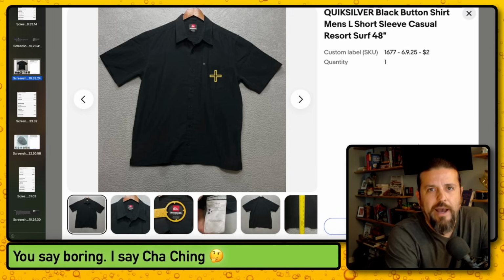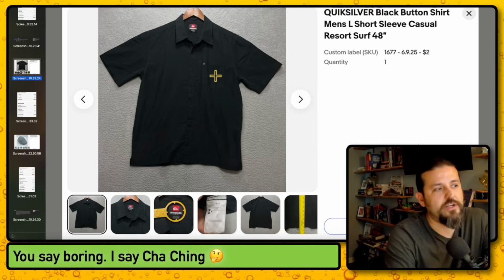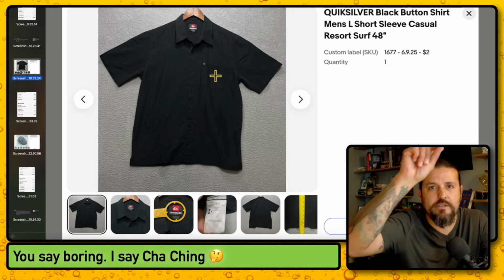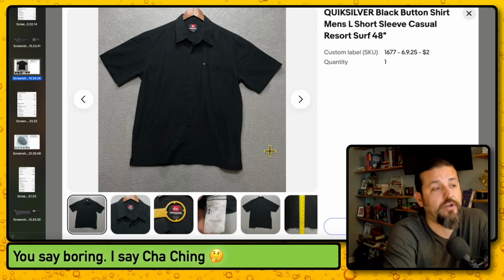So most of the time, I don't pick up very basic shirts like this because it's just black and boring, right? However, my girl saw it and she says, hey, this is going to sell. It's Quicksilver and it's ribbed. You can't really tell from the picture, but it had black lines that were ribbed. And I said, yeah, this feels good and it looks good.